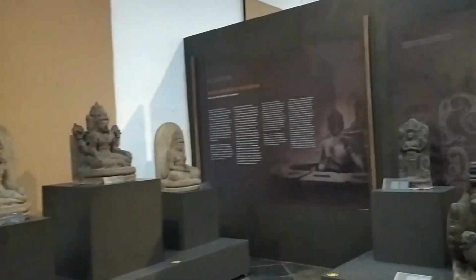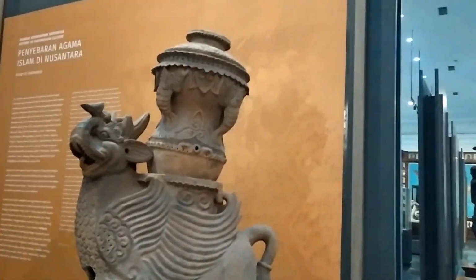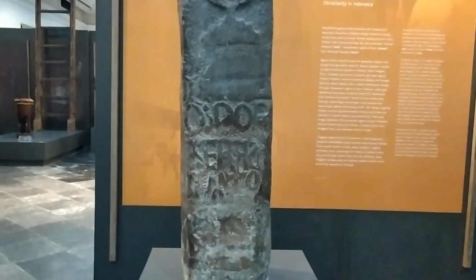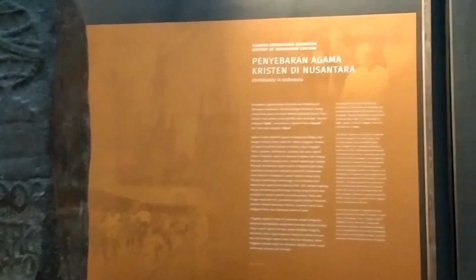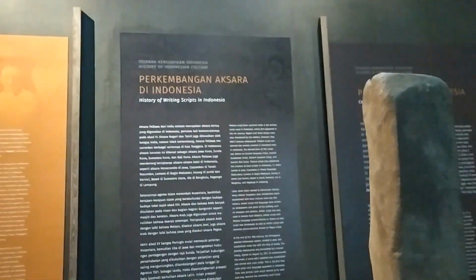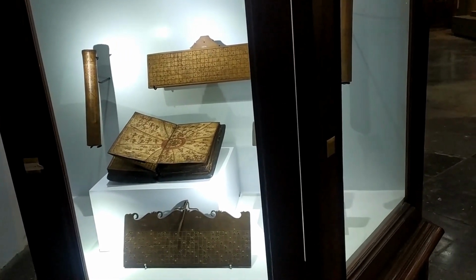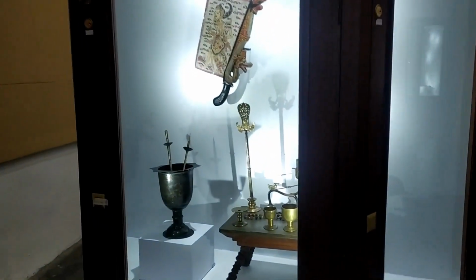Images of Hindu gods and goddesses. This is an image of, I don't know what this is. This is a Portuguese inscription, Padrão. These are books about astrology, I think. These are ceremonial equipments.